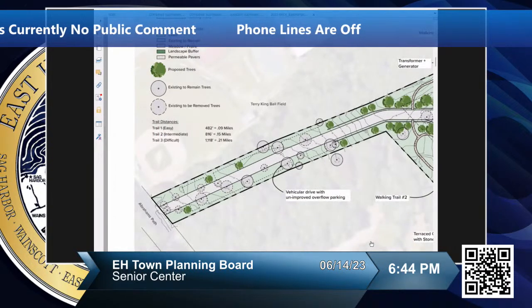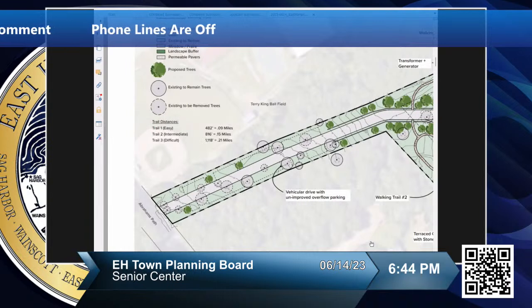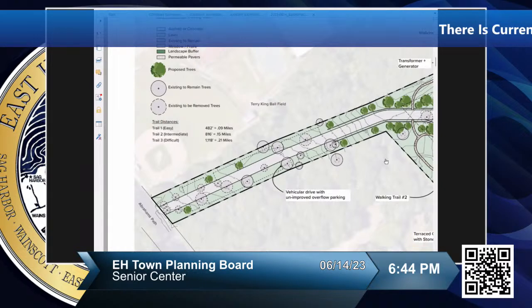What we're envisioning here is a vehicular drive that would lead from Abraham's Path all the way up to the main portion of the site. And what we were thinking is that along this vehicular drive, we could incorporate unimproved overflow parking. And so what we mean by that is unpaved, unstriped parking.